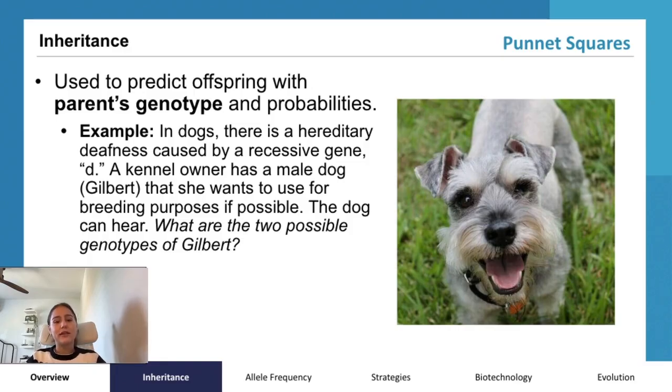However, we also need to consider two possible genotypes for Gilbert. Since he can hear, he could be homozygous dominant, carrying two copies of the dominant gene. Alternatively, he could be heterozygous, carrying one dominant allele and one recessive allele. But why does this matter? Well, if Gilbert is used for breeding, understanding his genotype helps us to predict the likelihood of his offspring inheriting deafness.